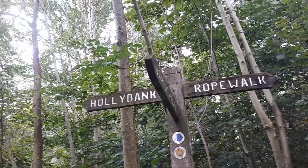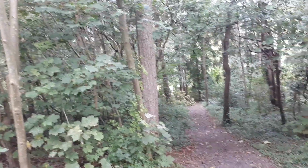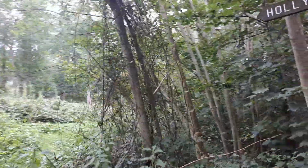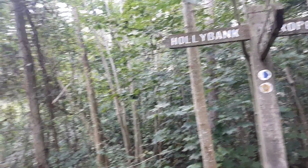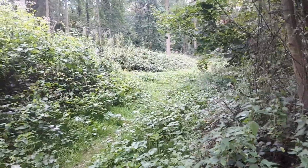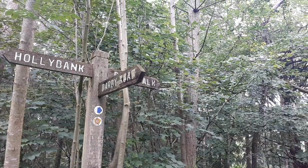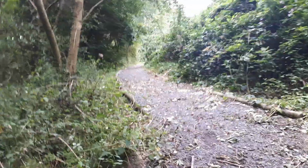All right, we've got a signpost here. Rope walk back down that way. You've got the Holly Bank signpost going up that way, I think. I don't know, I'll have to check that out another day. But we're going to be following the sign to Derby Road, sticking to the original path, this way.